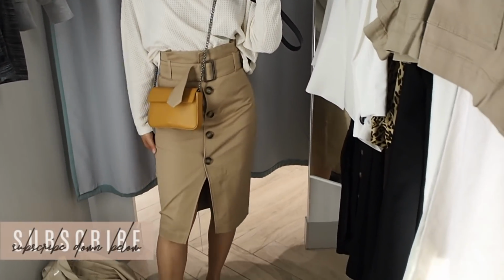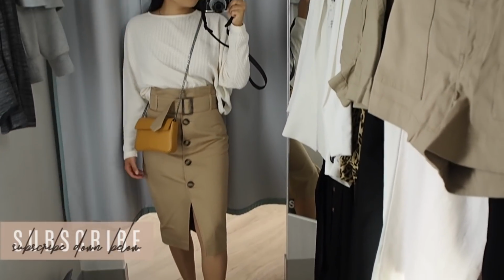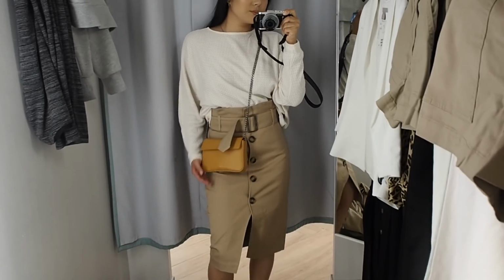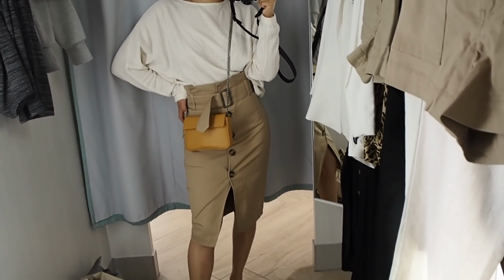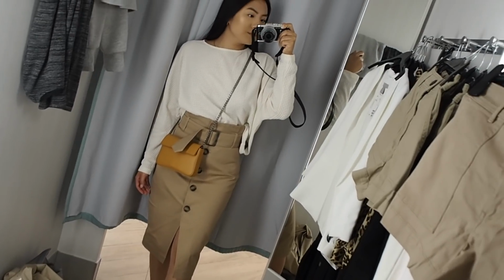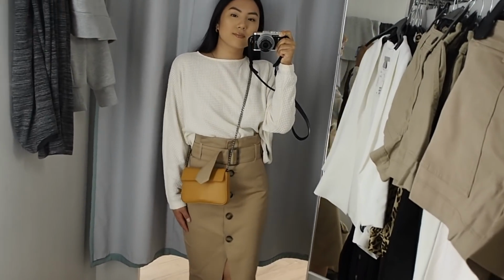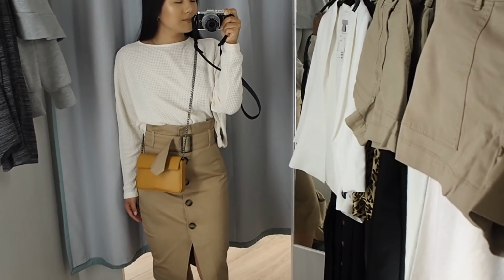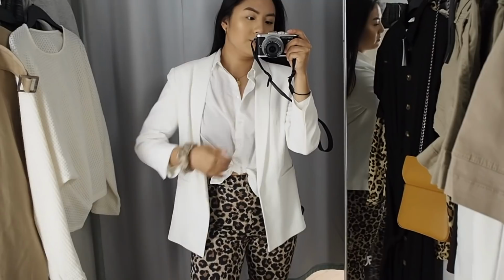This is $50. The top was $14.99. The skirt was $34.99. I just paired it with my Mejuri crossbody bag, and the skirt is actually kind of tight. I didn't end up getting this one because if I sat down, one of the buttons would have busted open, I feel like, but I recommend it for anyone who has a little bit of a smaller bum. This is in a size 6 and the top is in a medium.